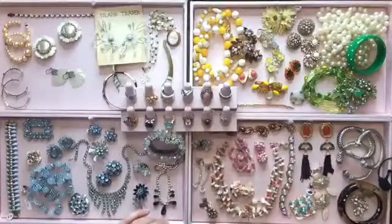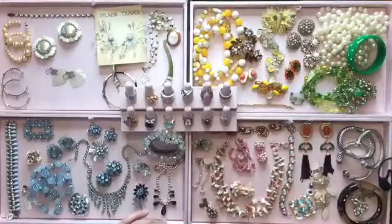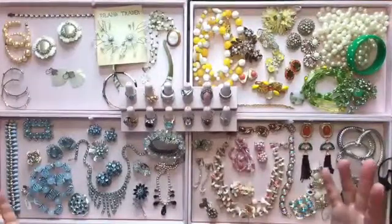So let's go ahead and take a look at some of the awesome pieces that we have tonight. Thank you. Welcome. I'm so excited to have you here. I'm starting off the evening right away by telling you that this collection is fit for a goddess.